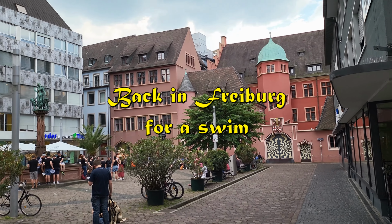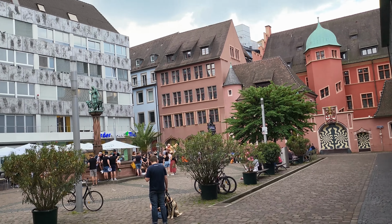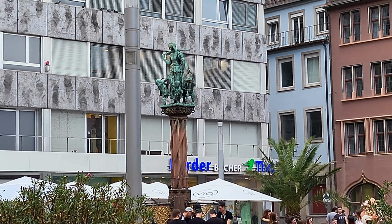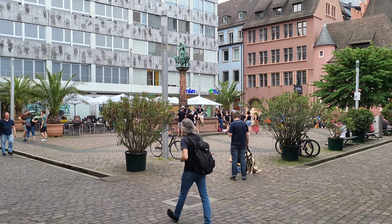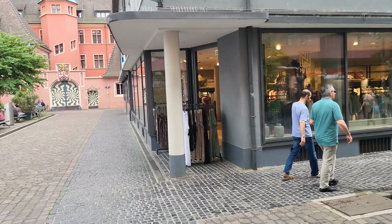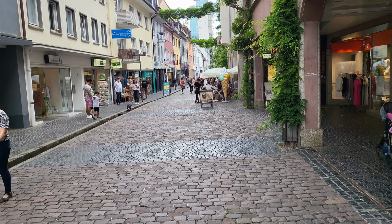Okay, Joyce and I are wandering around Freiburg and finding new corners to explore while we're working our way back towards our place. So, found this pretty little square here with the statue on it. And we have explored the main parts of Freiburg, but every now and then we take a turn down a small street we haven't visited before, and oh, look.